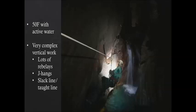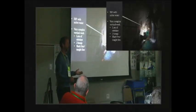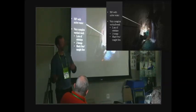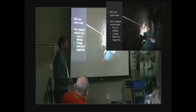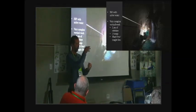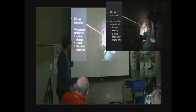But they do lots of rebelays. They do things called J-hangs and the slackline tautline, which I'd never experienced before this cave. Before you go into the cave, they require you to do a ropes course, which contains all the trickiest rigging that they would have in the cave. You have to do it in a certain amount of time, and the ropes course they intentionally rig poorly, so it's harder to do than what's in the cave. On the surface, I got to play with J-hangs and tautline slacklines. A tautline slackline is a tight diagonal rope that you clip a cow's tail into, and a slack rope underneath it that you rappel down. So you're rappelling at a diagonal, and then similarly you're ascending at a diagonal, so you can get over waterfalls and other strange features.